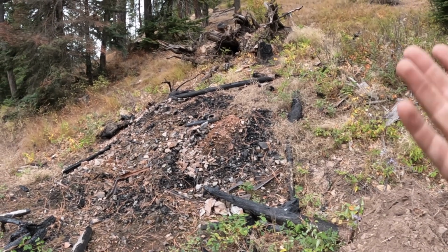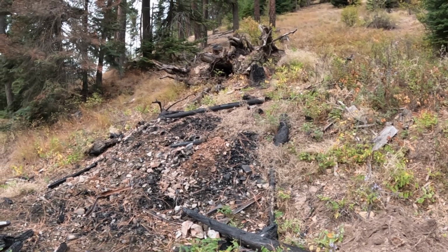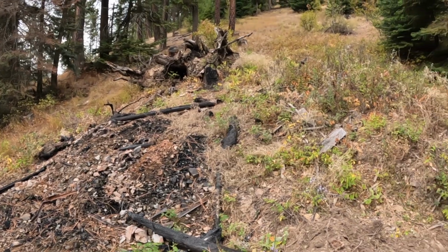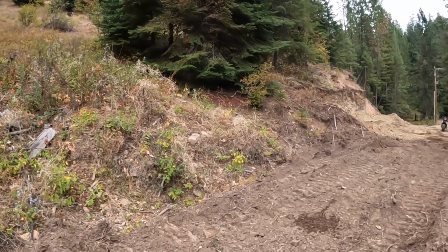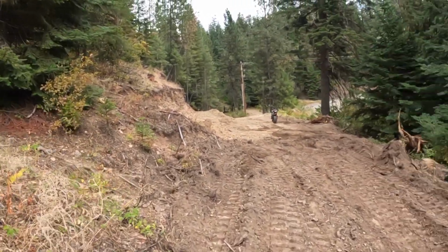Most of these trees here are pines, which look nice. And we're going to leave them that way. We'll take out dead looking ones and any that are specifically in our way. But they look good and they're not really worth a whole lot as far as trying to get any money from logging them. So they're just going to stay right where they're at.